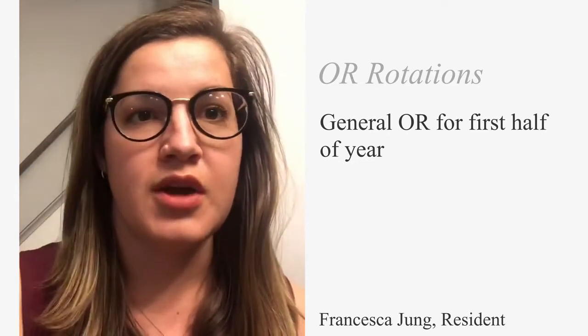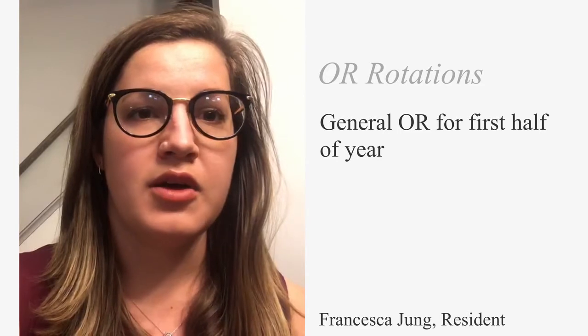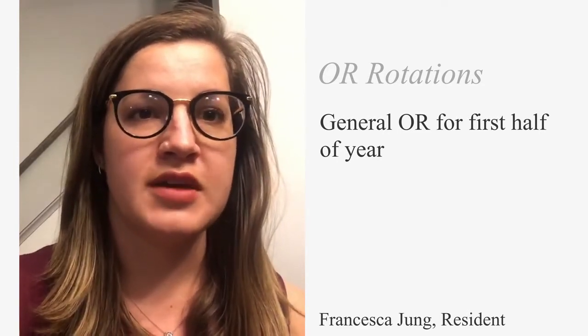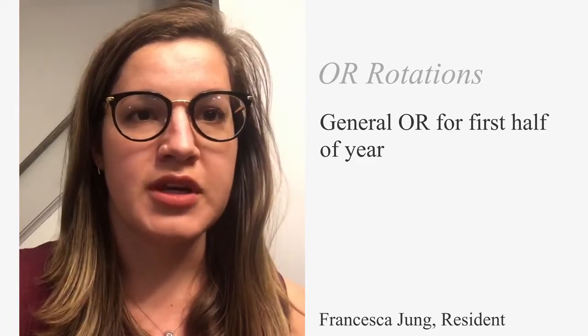So you get to not only work with a multitude of different attendings, but also see how the anesthesia delivery works at different hospitals with different flow and different methods of working in the operating room.